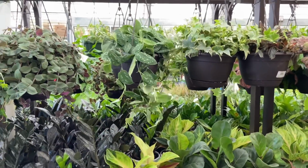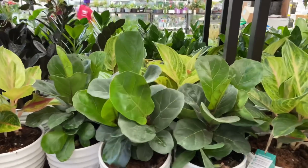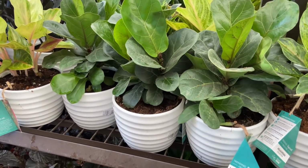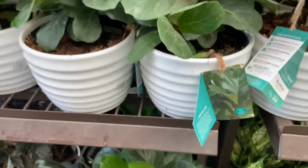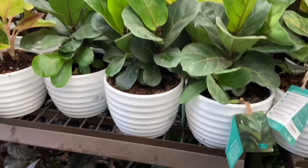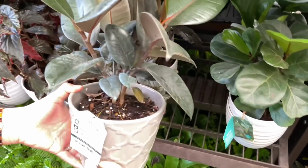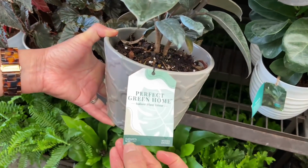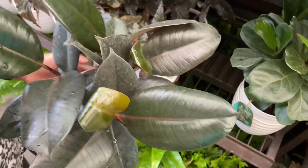I love Scindapsus. Little fiddle leaf trees. And again, 19.98. These must be the small ones. I think they're called Bambino. And these are little fiddles, so they shouldn't grow as big leaves. So it's good for office spaces. And then down here we have the rubber tree. This one's nice and full. 17.98. This is not from Coastal Farm. This is from Nature's Way. They like bright light, guys.